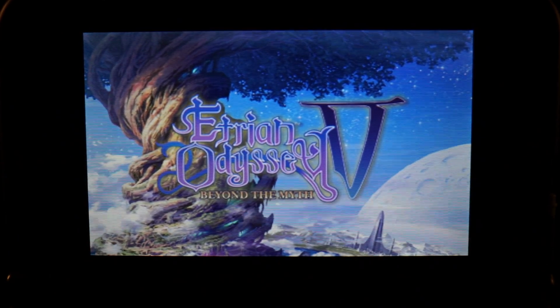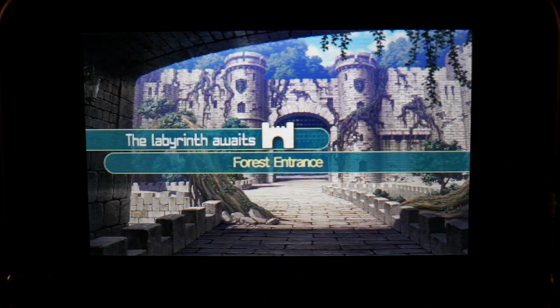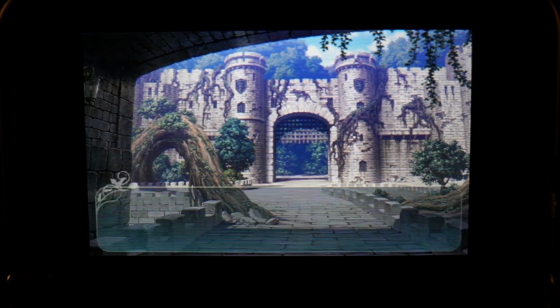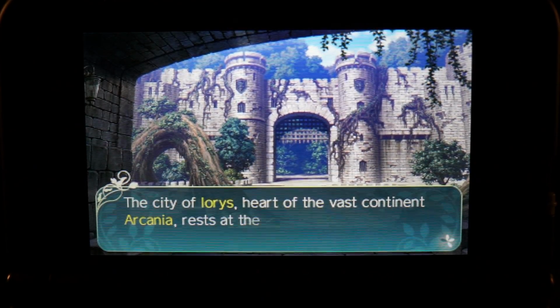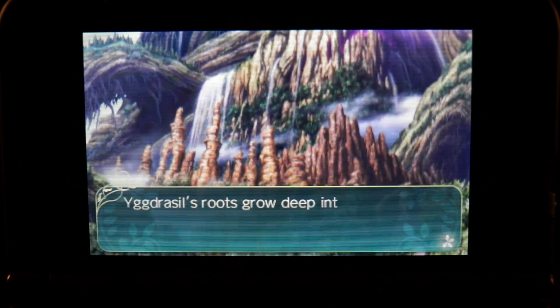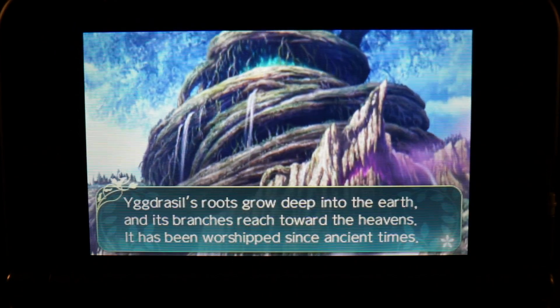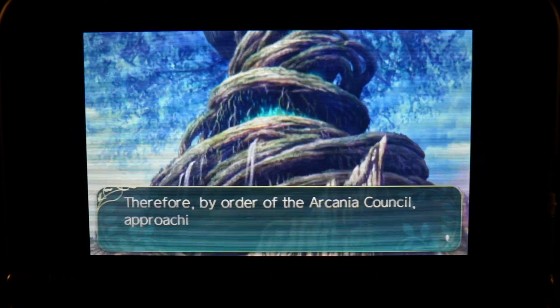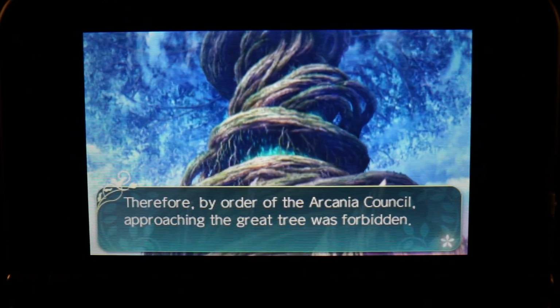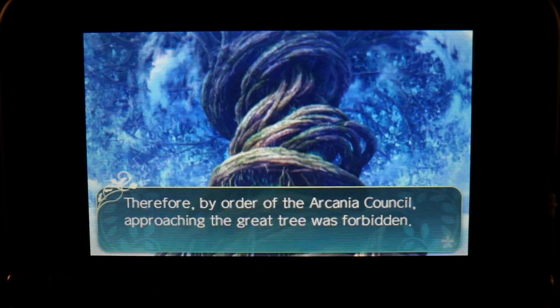Save the game here. Won't be able to load the data if the SD card is removed. So if I remember correctly, Yggdrasil is the holy tree from Norse mythology.